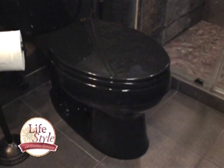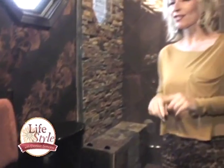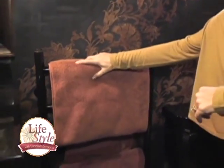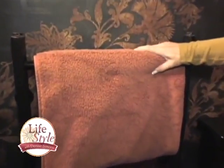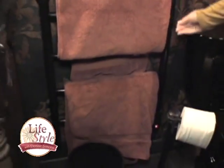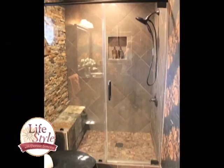Now let's talk about the last thing on the wish list. Do you remember what it was? A towel warmer, and I found one in a bronze finish. These towels are so warm and luxurious. They're ready to use at any moment. So I think my work here is done. I hope you got some good tips about how you can turn your boring bathroom into a luxurious spa retreat in your own home.